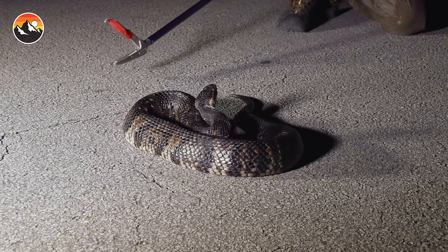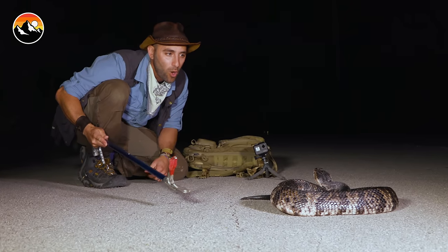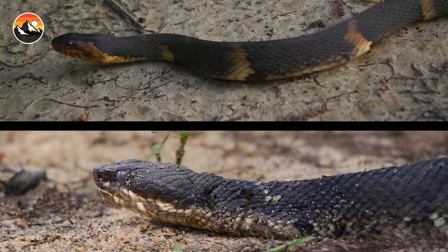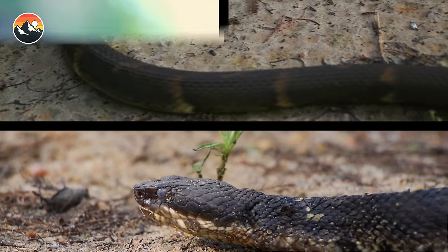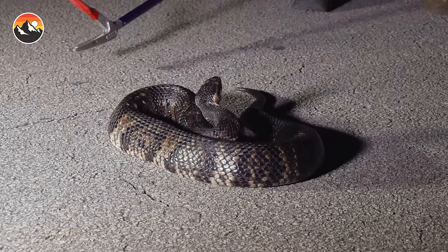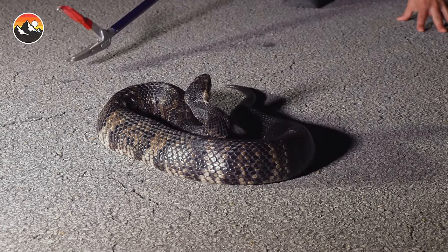There's no way you would mistake a water moccasin of this size for just a normal water snake. And oftentimes those two species are confused for each other. As you guys know, we've done an episode in the past where we compared the water moccasin to the water snake, and at that point, we compared two snakes that are of similar size. This thing is an absolute giant.